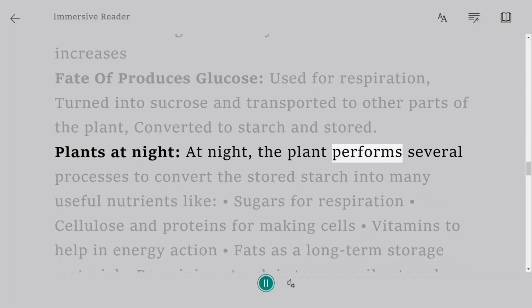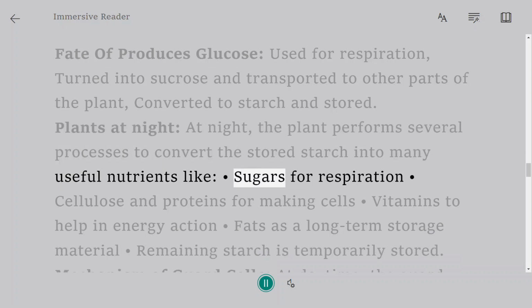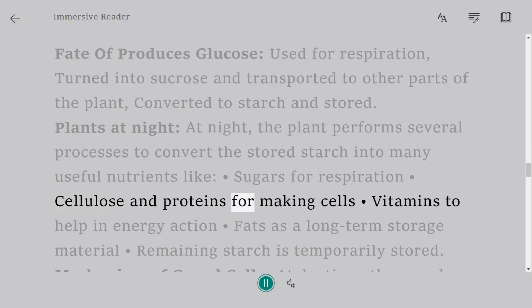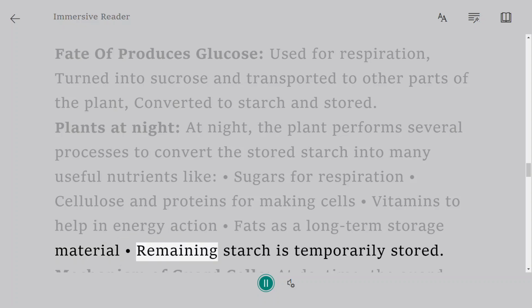At night, the plant performs several processes to convert the stored starch into many useful nutrients like sugars for respiration, cellulose and proteins for making cells, vitamins to help in energy action, fats as a long-term storage material. Remaining starch is temporarily stored.